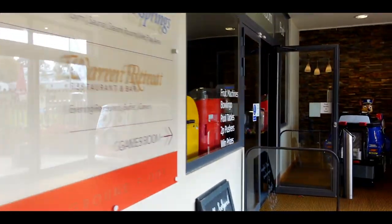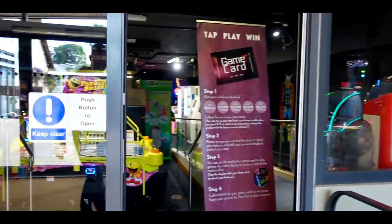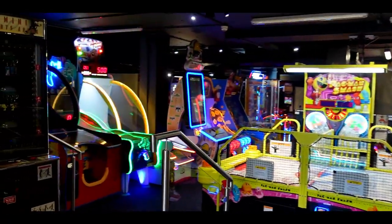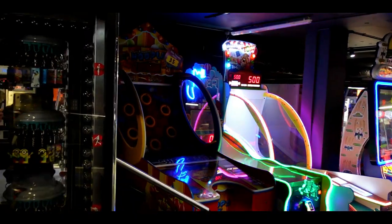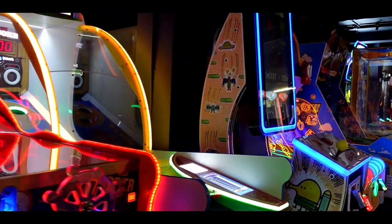Just having a little look around. They've got the games room here, look. Keep your kids occupied, just have a little look in here. Look at this. Oh, there's plenty going on here. Look at the colour in here. Look at this.